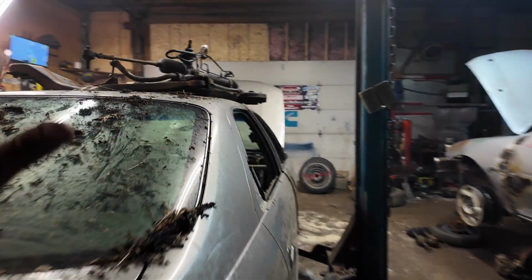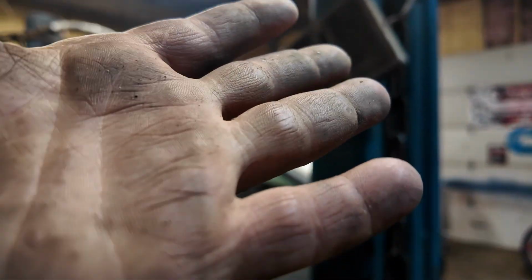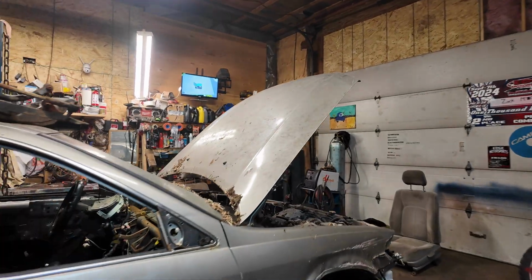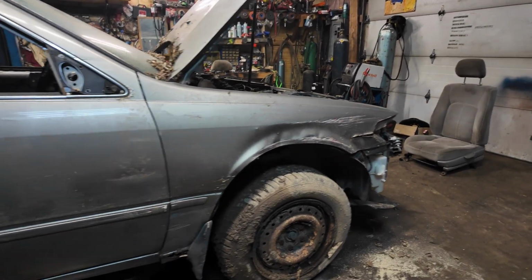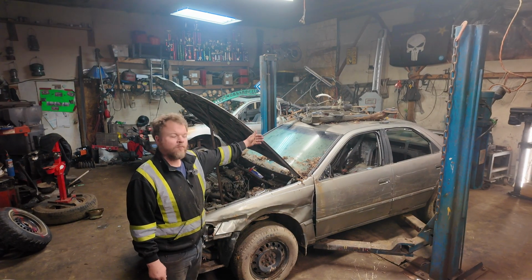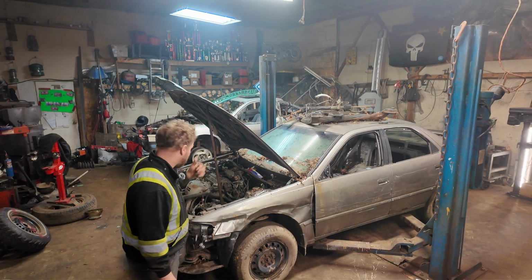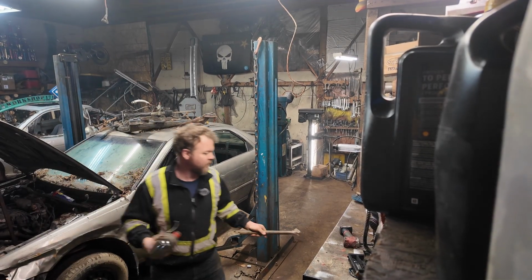So we're probably gonna take out the back window, the gas tank, the exhaust system. I still have that glass in my hand. And we're gonna get this thing pretty much all torn down, front end all torn down out of it. And that'll probably be the end of today's video on this. So I guess it's time to bust some windshields out. So what do we need? We need hammer and sawzall. So we got all the tools we need for the job.